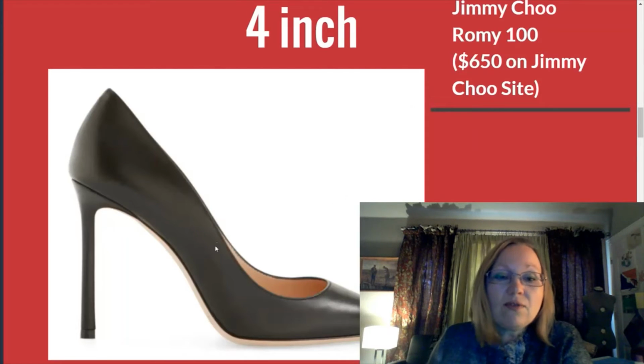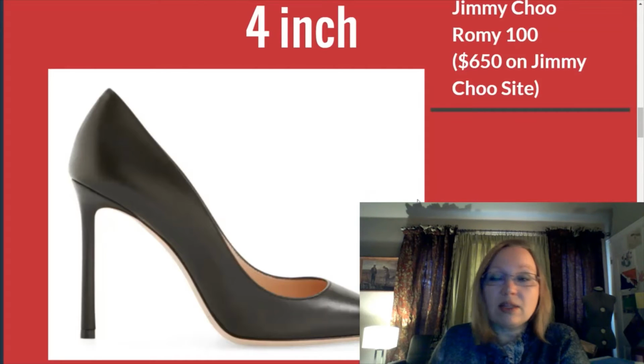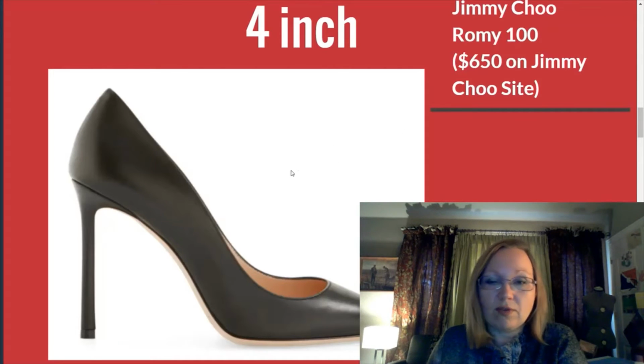But if you do have, for instance, a pair of Jimmy Choo's 4 inch heels, and you can walk fine in them and they look great with the suit, don't wear them on a normal work day. Only wear them for very special occasions, or don't even wear them to work. Just wear them when going out or for weddings or something.